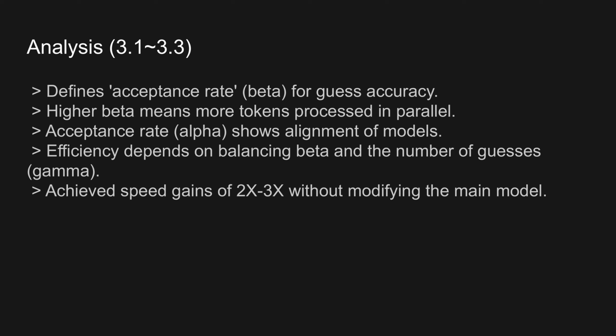Finally, in 3.3, they delve into the wall time improvement, or the practical speedup we gain by using speculative decoding. Wall time here refers to the actual elapsed time to run the model, so the authors use it to measure how much faster speculative decoding performs compared to traditional decoding. They derive a formula showing that the improvement factor is linked to both gamma and alpha, as well as a hardware-specific factor they denote as C, which represents the cost of running the smaller model.